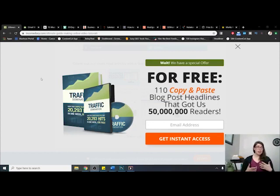So an important thing to remember when you're making a PDF freebie is that less is more. So you want to use a simple concept that has actionable steps that can be taken right away, because creating a result for your customer is what's going to really build that value and help them to trust you in the future when you send them other emails.